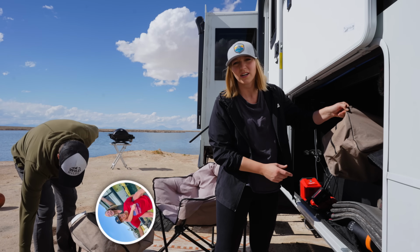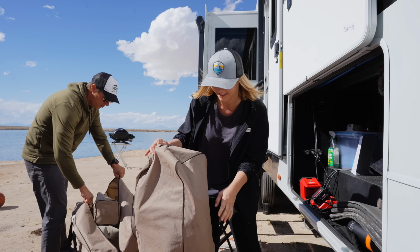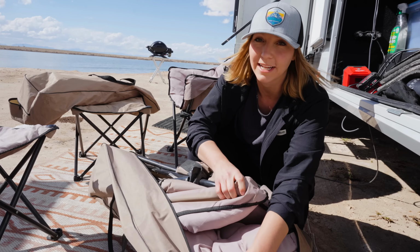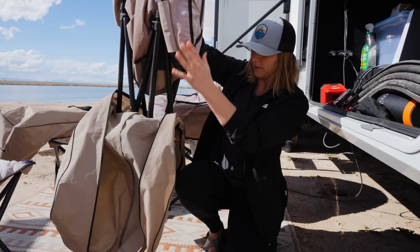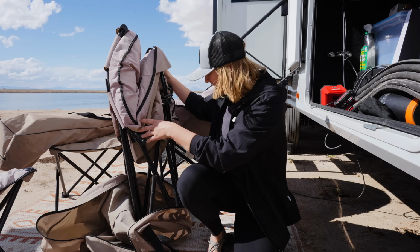All right, so let's talk about the rules for this challenge that we're doing. Okay, so we're boondocking for 60 days. However, we will still be dumping our tanks. Of course, we cannot go 60 days on our tanks. And we will be moving to different locations because we also get bored if we stay in one spot for longer than like 2 weeks. We won't be going to any campgrounds with hookups, and we're gonna try to stay at primarily free spots. Although, if we find a really cool dry camping spot that we have to pay for, we might do that.